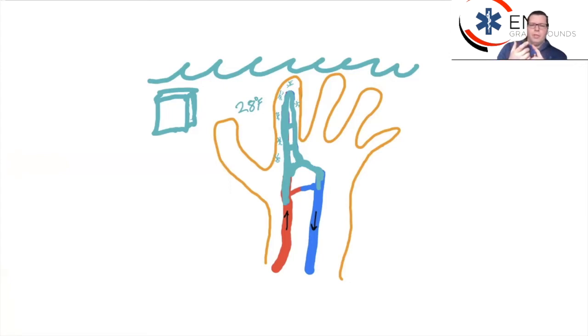So, a combination of ice crystals forming, which directly damages cell membranes, especially capillary membranes, and then eventually you just get a complete lack of perfusion to that digit or that part of your hand or your foot or your cheek or whatever it is that's exposed.